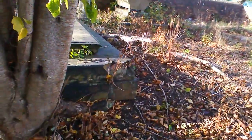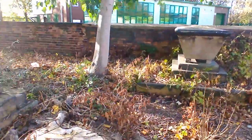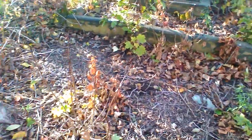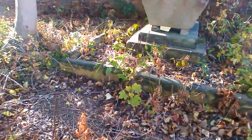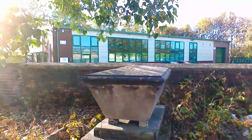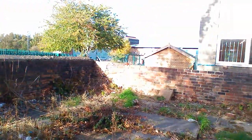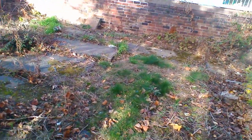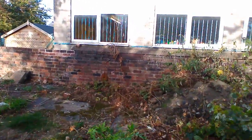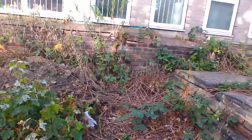Let's see if I can get it this way. We'll probably be walking over graves now, so let's be careful. This was the only Anglican church in Sheffield area until 1826, apparently.